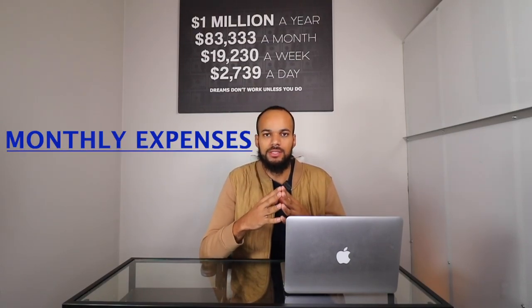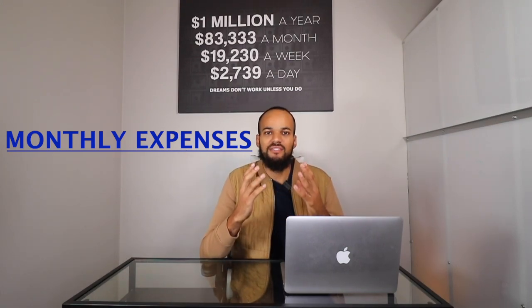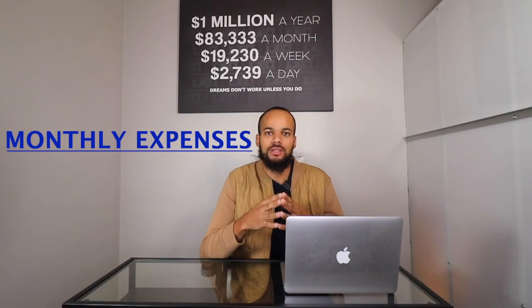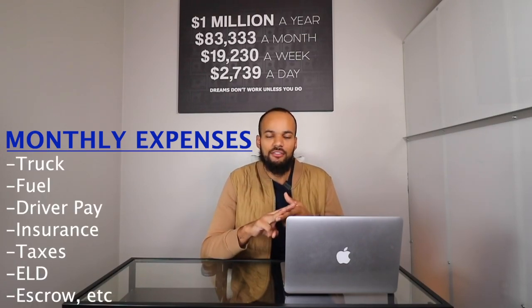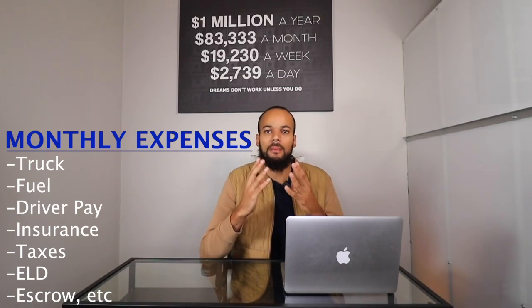First, before booking any loads or finding any kind of work, it's very important that you identify all of your monthly expenses. What you need to do is prorate all those monthly expenses and divide them to find how much it's going to cost you every day to run that box trucking business. If you have a truck note, put that in there. You have fuel, driver pay, insurance, taxes, your e-log. The most important thing you're going to have is money into escrow.